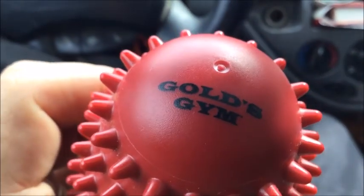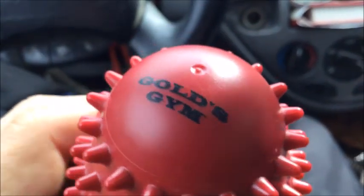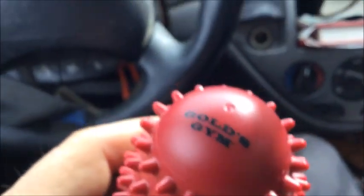And it's clearly a fitness device. Gold's Gym. This is a workout device.